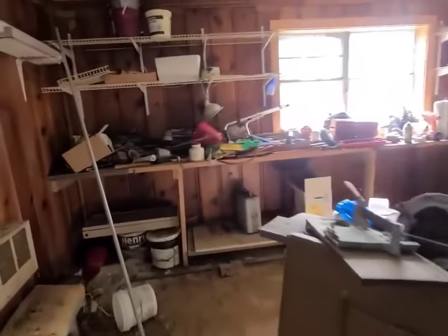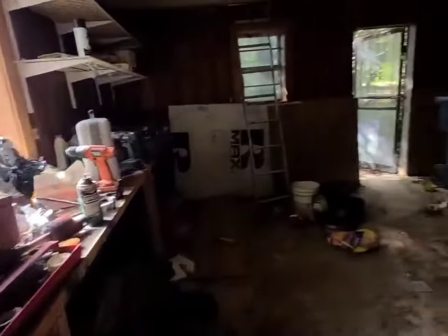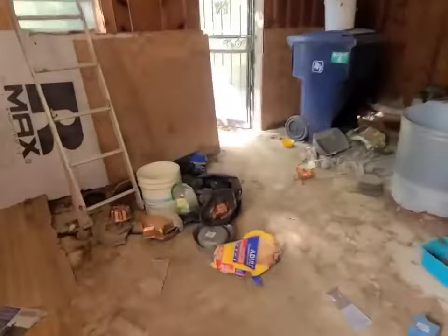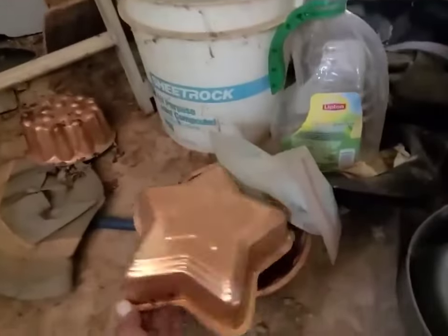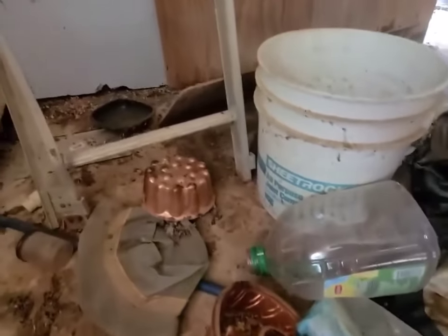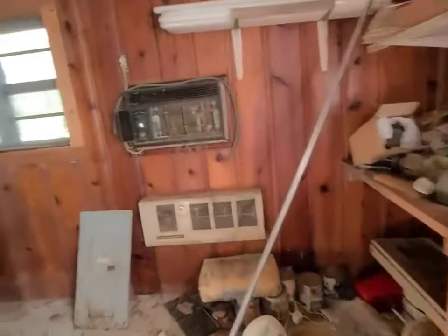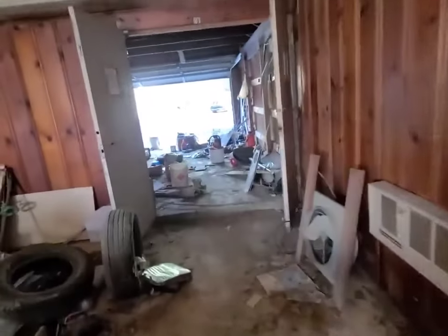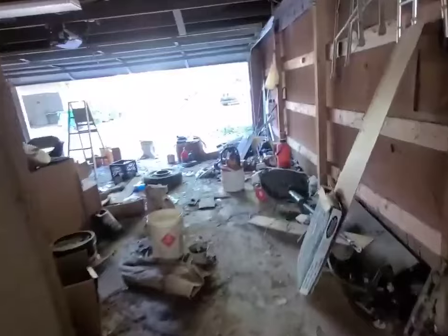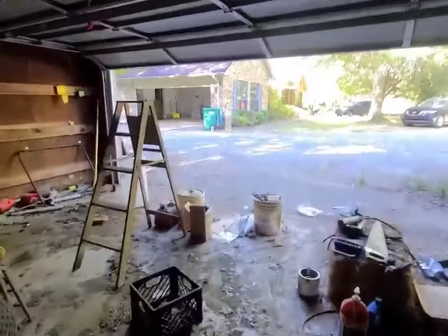Hopefully I don't get attacked by anything. Yeah, I don't think I'm going to find anything in here. Oh wait, there's some copper stuff. No, I don't really care for those. I'm not really seeing anything else. Alright, I'm gonna grab my little cute rusty dollhouse and head back to the main house and keep digging.